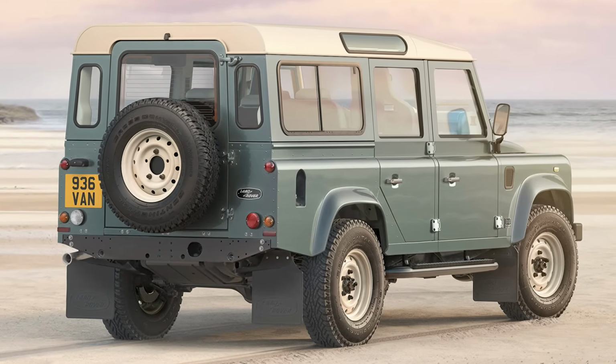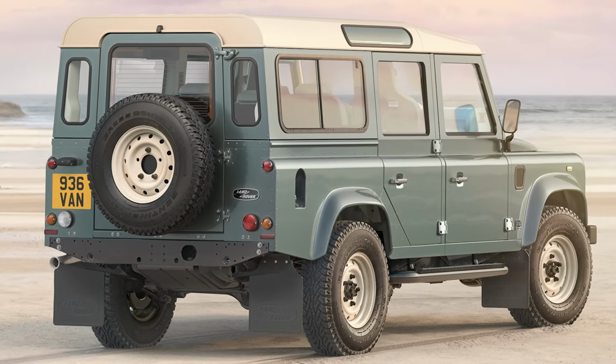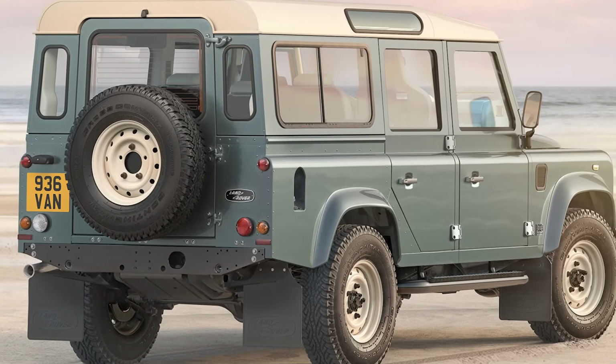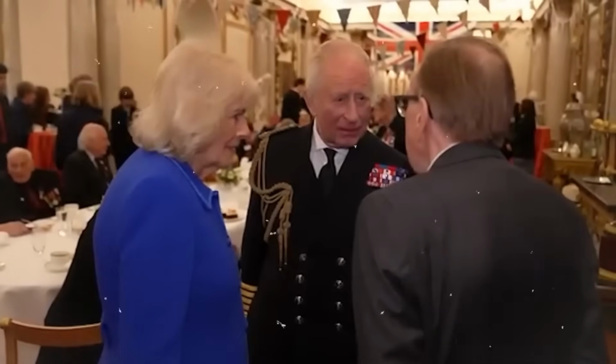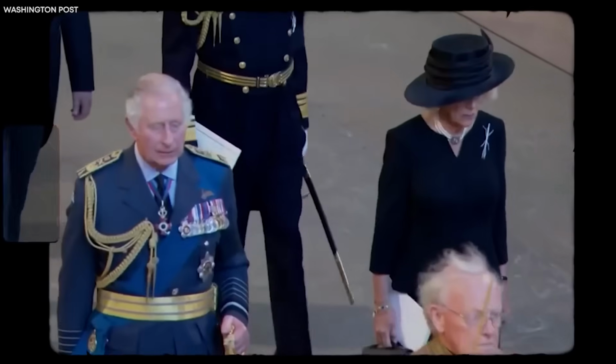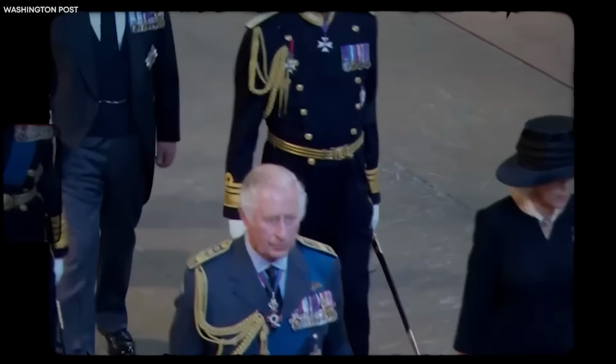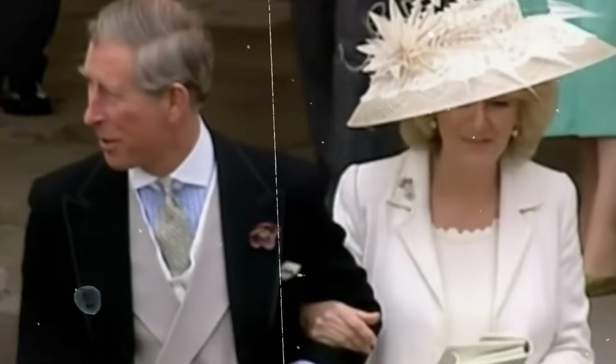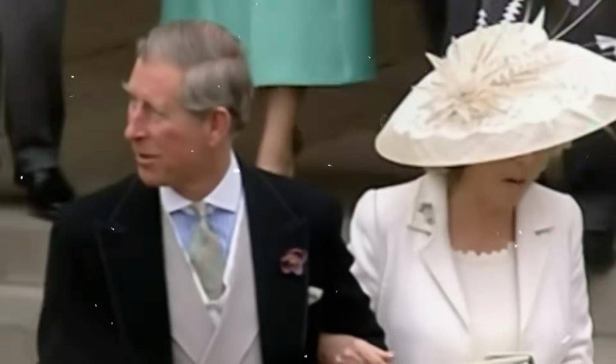Prince Philip drove one into his 90s. Queen Elizabeth II drove one herself on the Balmoral grounds. But Charles has taken it further and included it as a part of his daily routine. Charles has been photographed driving variants of it across Highgrove and Balmoral, particularly during conservation work and estate inspections.